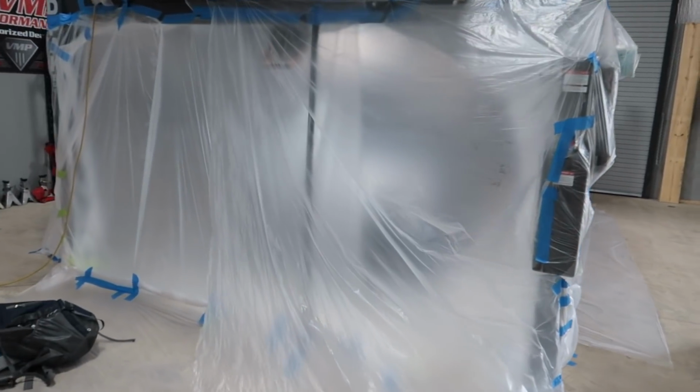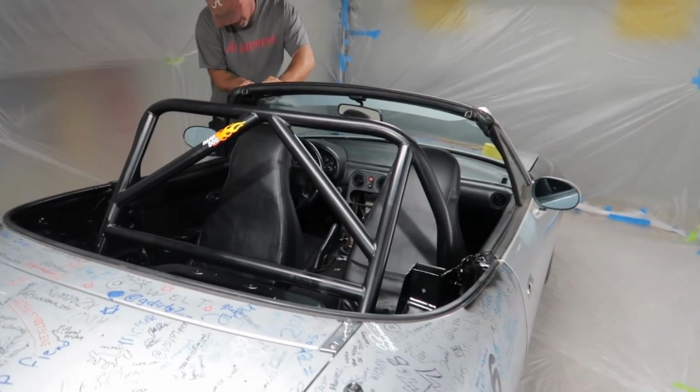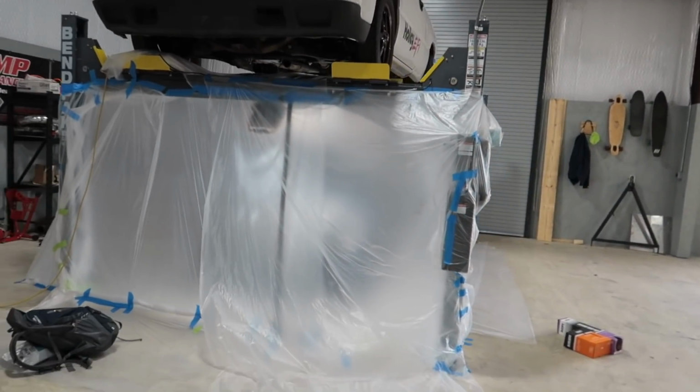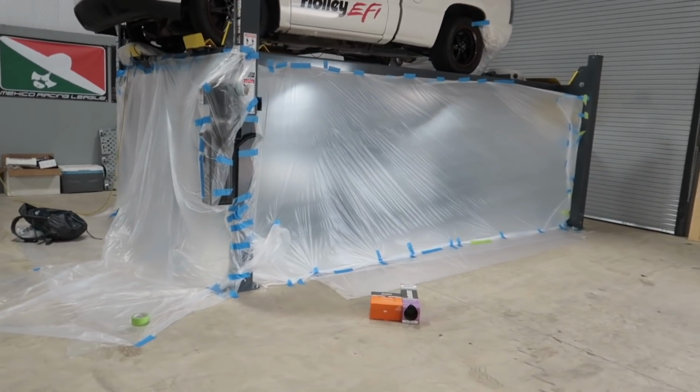This is the goofiest looking little setup I've ever seen. So he's in here right now prepping the Miata up and getting it all taped off. That way we don't get paint on any of the trim pieces or in the inside of the car or anything like that. I feel bad because we just now mocked up this whole entire little paint booth for like $40 yesterday.